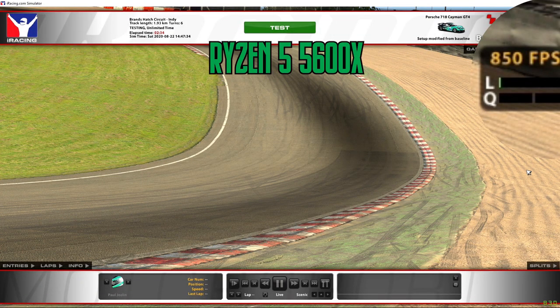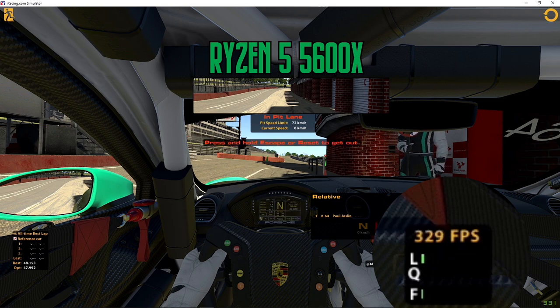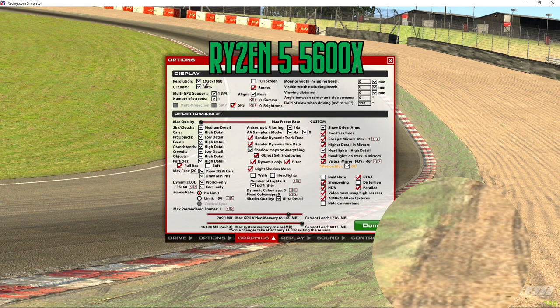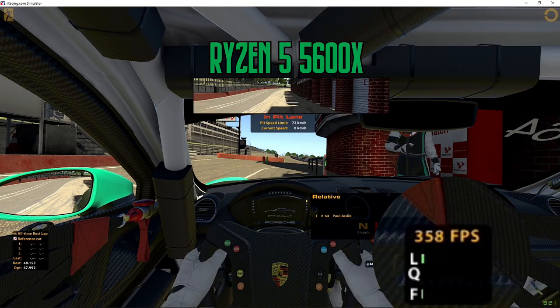Okay, so jumping over to the new CPU, we're now seeing about 800 outside the car. And inside the car, we're seeing north of 300 FPS. So I know this is probably only 1080p, but we've gained sort of 200 frames outside the car and something crazy like 150 inside the car. Switching to 4K, I still have that same issue that we just saw. It doesn't really impact it that much.